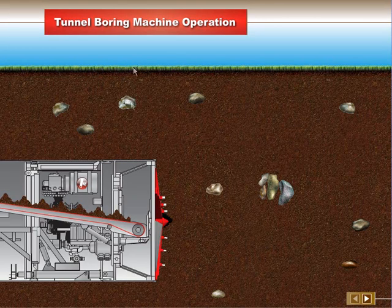Here's the surface of the ground, and the machine is, I don't know, 12, 14 feet in diameter. It's got rotating heads on the front that just chew through the dirt. The dispute centered around the fact that before the contractors took the case, they relied on a survey done by another company that said that there was no rocks in the way.